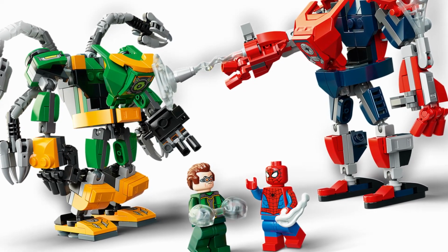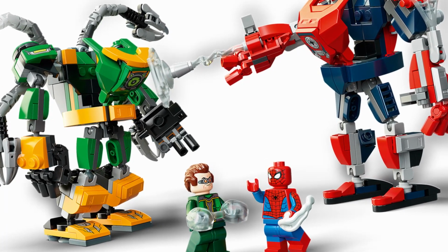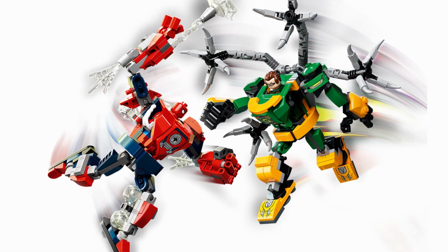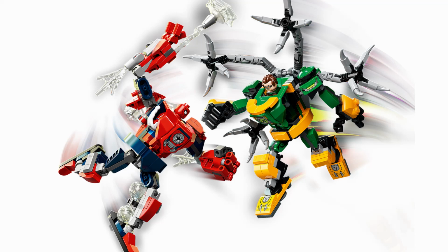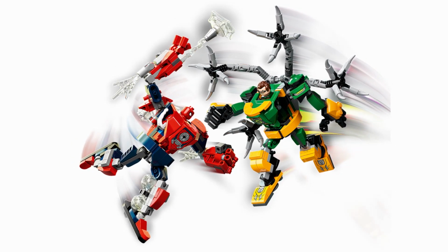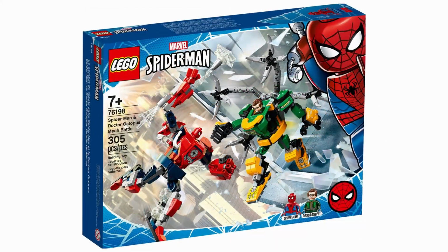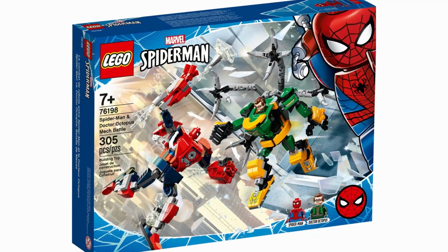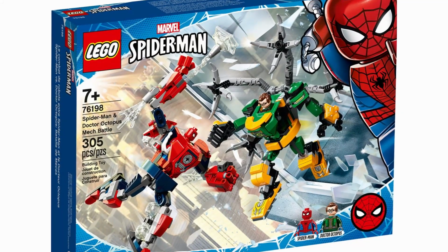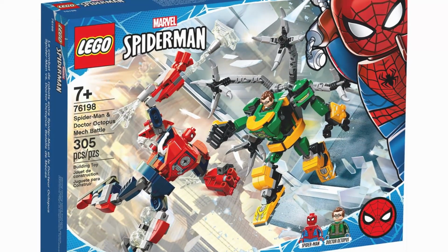I think that the yellow kind of off-puts it a little bit because we don't really have any of that coloring on the minifigure, but I still think it looks very good, and it kind of screams like a classic comic book sort of Doc Ock design on the mech, and then you've got more of the PS4 inspired version piloting the mech, so I do like it still. I think this is definitely a fantastic set, and definitely one that I do want to pick up.